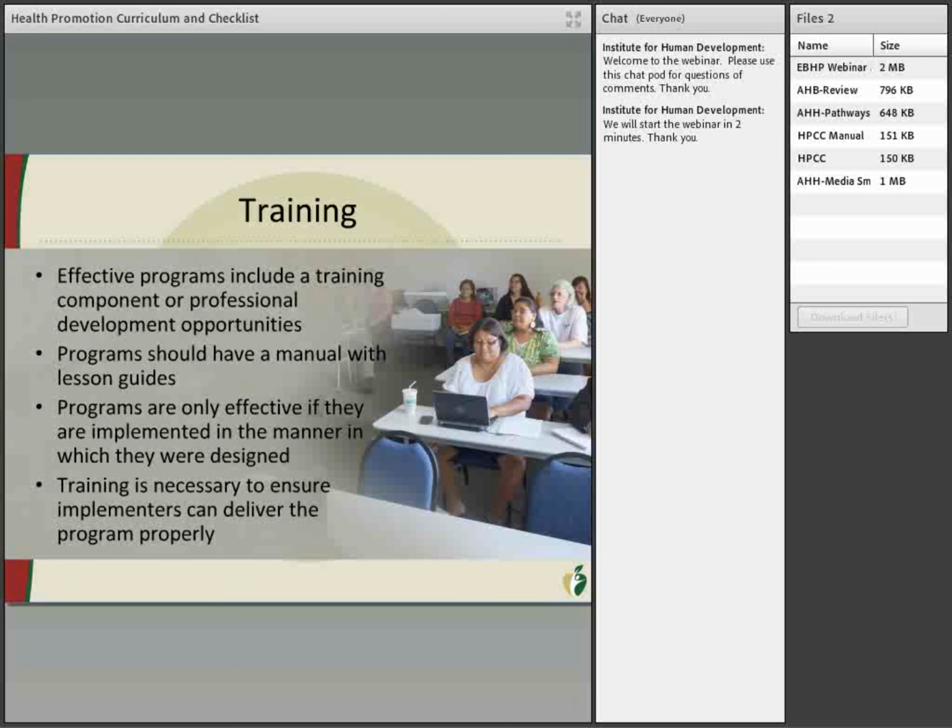Another one is training, that people who are going to be implementing the program need to have some training, and that the programs themselves, the ones that were effective, had this kind of built in. Things that would be included in this are maybe some online training modules. Many of the programs had online support or training modules. Most of them had manuals and lesson guides.